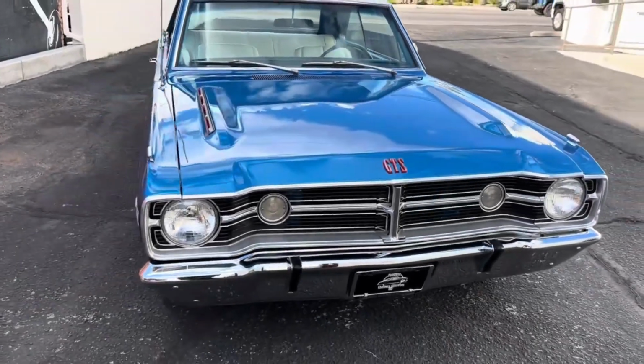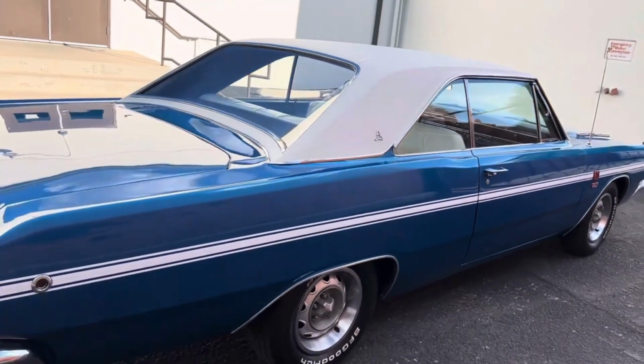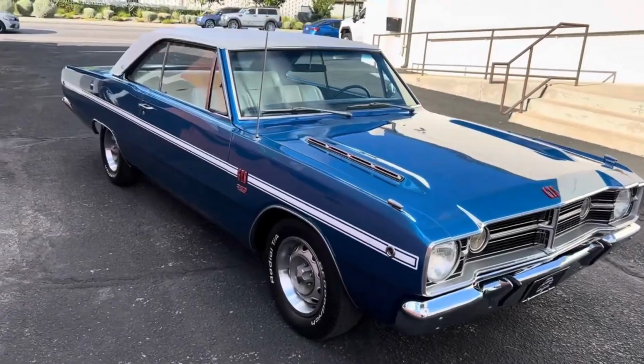Small body, big power, Dodge built 2,808,000, let it slip. This Dart's shock value deserves a comeback run, a compact terror reborn.